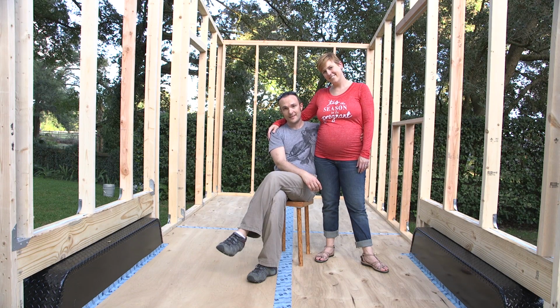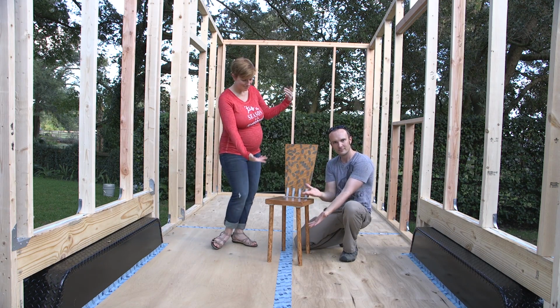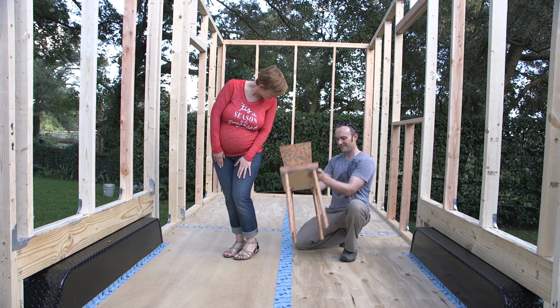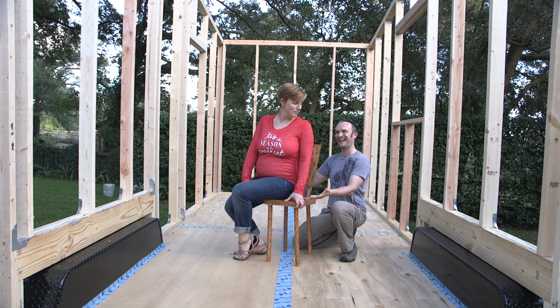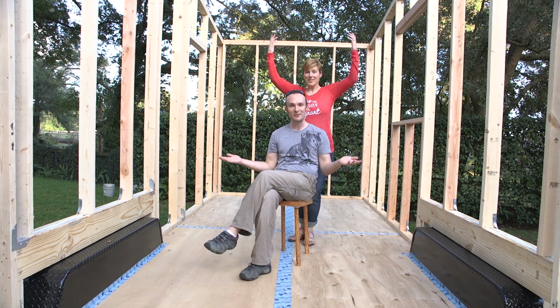So they say that your brain is not fully formed until you're 25. I made this chair when I was 20, and clearly my brain was not fully formed. I call it the baby deer because it looks like it doesn't really know how to stand up yet. So this was my first work of carpentry, and this proves that I am actually a grown-up and my brain has solidified.